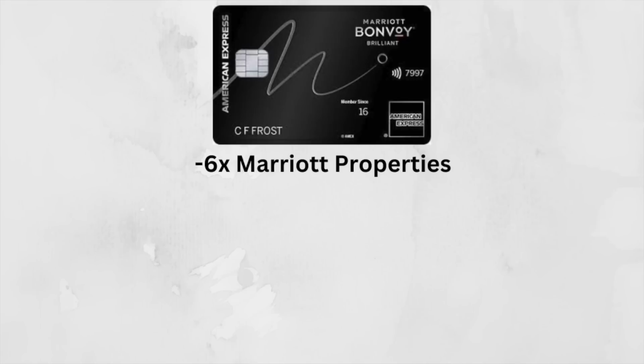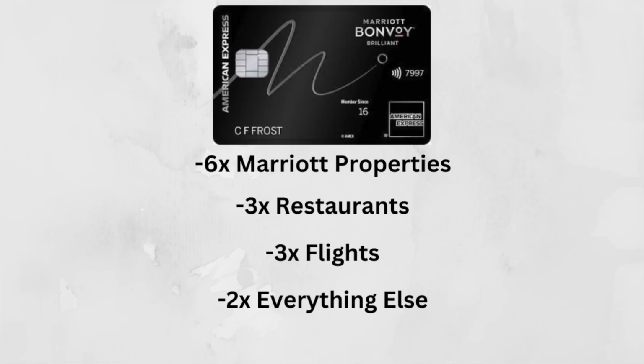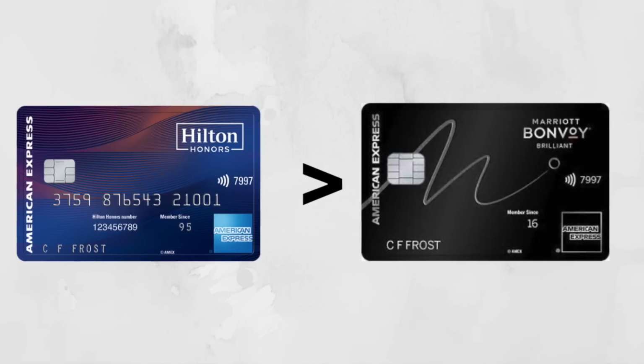With the Marriott Bonvoy Brilliant, you'll get 6x back on Marriott properties, 3x on restaurants and flights, and then 2x back on everything else. So even when you consider the average Hilton point value of 0.6 cents per point and the average Marriott point value of 0.8 cents per point, the Hilton Aspire card is going to give you way better point multipliers than the Marriott Bonvoy Brilliant, and this theme exists throughout all Hilton credit cards, in which Hilton has the best point multipliers.